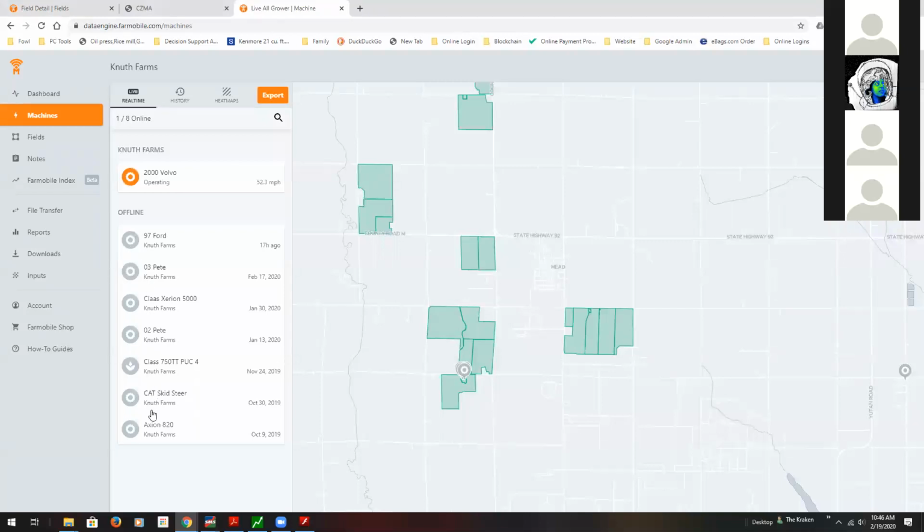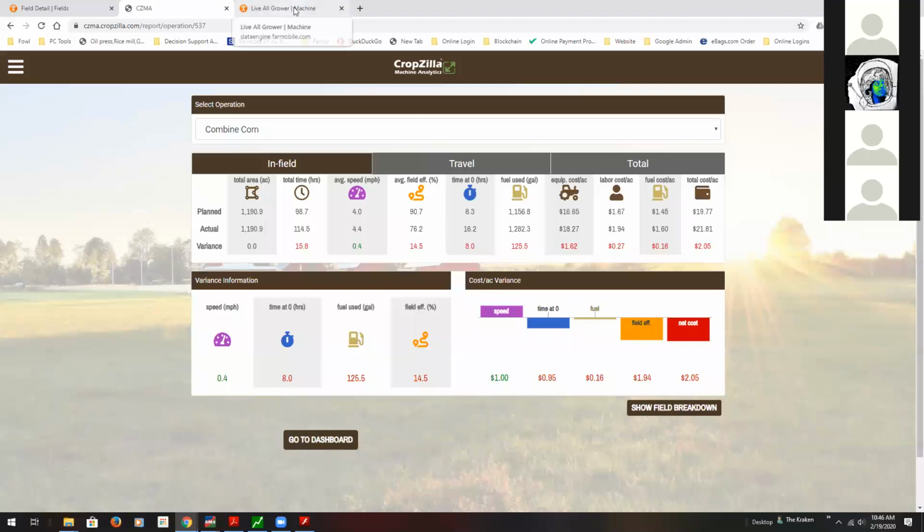Mostly with FarmMobile, it's mostly just verification. The only setup on FarmMobile would be the equipment that the puck is connected to. These are all pieces of equipment that have a puck on them. And then that data that's collected with the puck goes right into Cropzilla. And as I mentioned, we have the field plans that we manually set up, but that data from the machine goes right into Cropzilla.